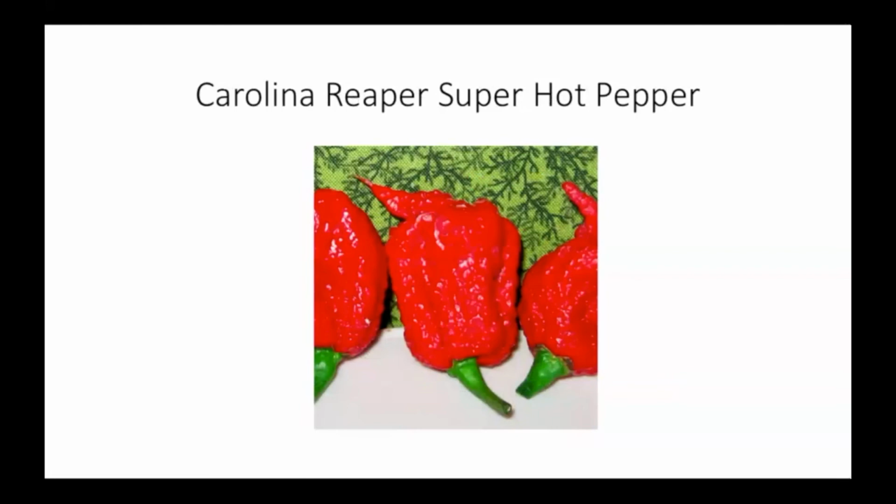This one called Carolina Reaper Super Hot Pepper. It's the world's hottest pepper, registering 1,569,000 Scoville units of heat. That means it is really, really hot. Even the peppers that we typically think of as being hot have maybe 200 to 300 Scoville units of heat. This one has over 1 million. So this is one that if you wanted to handle it, you'd want to have your gloves on. You certainly wouldn't want to touch your eyes or any other place on your body that that hot pepper could get to you. So this is more of a curiosity item than anything that I'd suggest that you grow, but it is available from Seeds and Such.